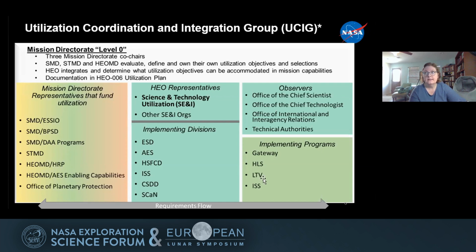So we set that up in something we call the USIG, the Utilization Coordination and Integration Group. And HEO is using a systems engineering enterprise level strategy. So our office is working at the mission directorate level, not at the division level. And so we have all of those implementing divisions involved so that we can really put together the best possible plans.